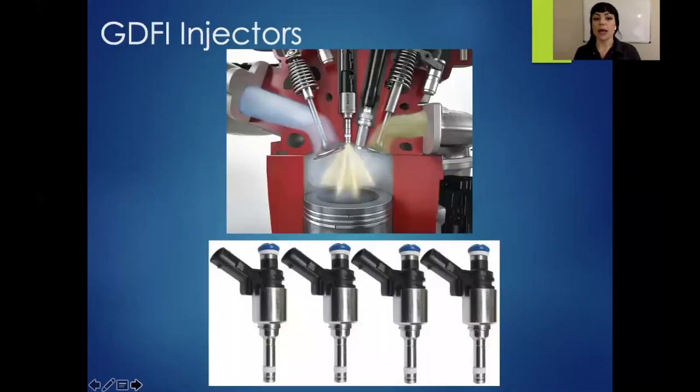And then now we utilize what we call GDFI, or gasoline direct fuel injection. Diesel has always used direct fuel injection, for the most part. But just recently, we started mainstreaming gasoline direct fuel injection in automobiles for a number of reasons. There are some pros and cons and some challenges that are being worked through. But GDFI injectors directly inject fuel straight into the cylinder. PFI would inject it right above the intake valve, so when the intake valve opened, it would allow air and fuel in. GDFI systems don't do that.